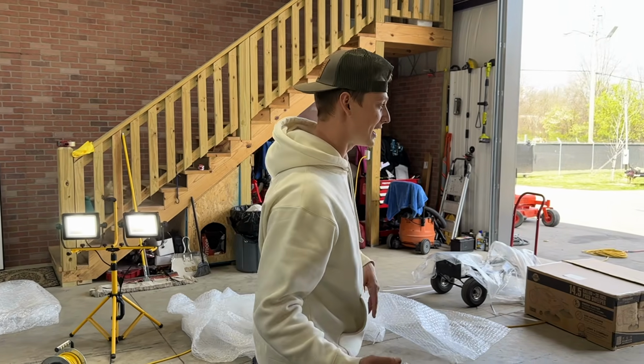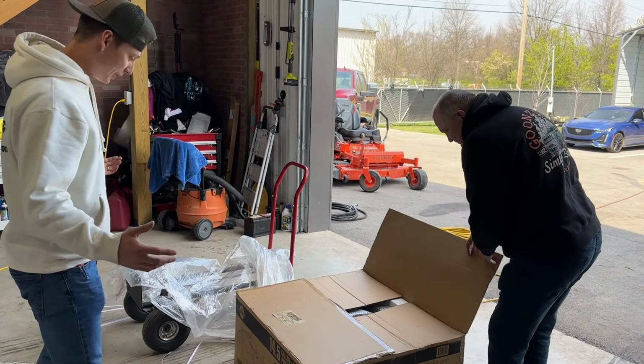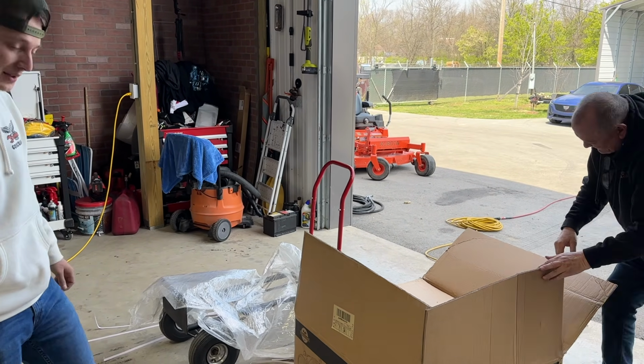Now Pops has got something epic that he's opening up over here. So we opened a bunch of cool stuff up. I ordered something for Pops right here. I think he's gonna love it. This is a push sweeper.